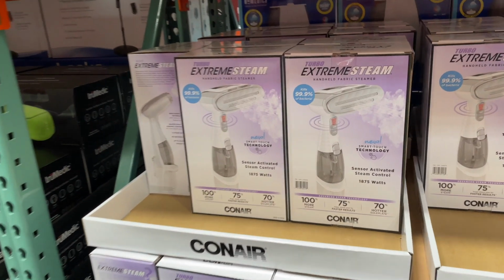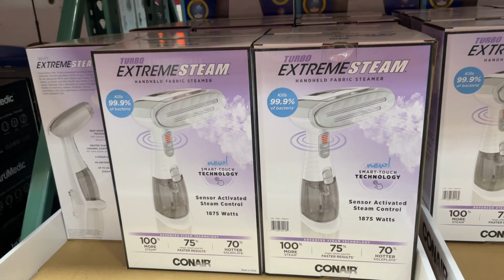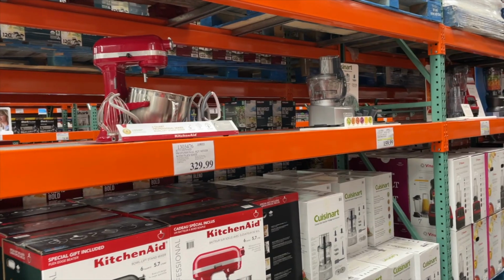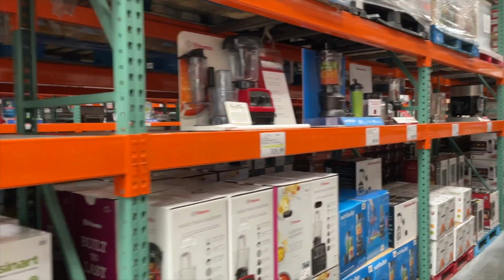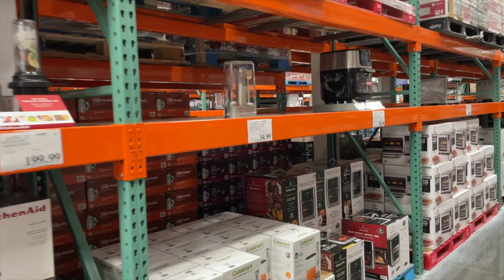If you have been eyeing this extreme turbo steam, now's your chance to buy it. It is on sale, $30, normally $40. Better than an iron. It looks like all the usual suspects are here. Nothing new that I see. And if I see something, I'll share. Okay, I'll be right back.